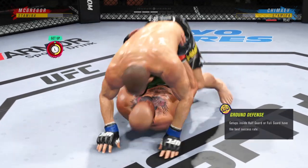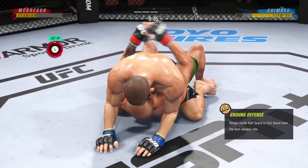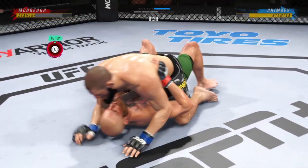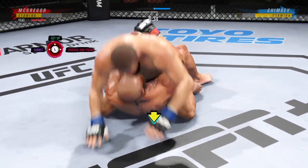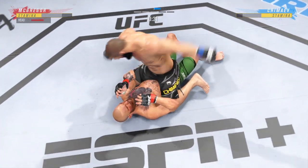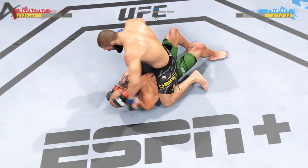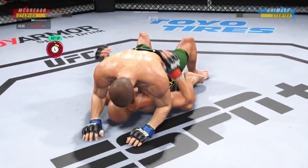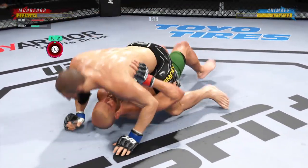Oh, nice job using his strength there to posture up. We'll see what he can do now. He's gonna start looking to land big shots from the top. Seconds now to go on the round. 20 seconds now remain in the round.